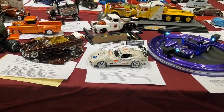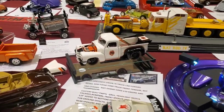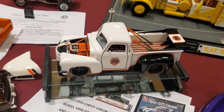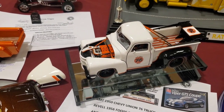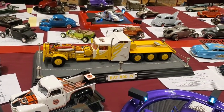Sweet. Okay, so I have this little jumpy. I've had to pause a couple times. Ooh, this is lovely. I feel like this might be from one of the Arizona guys. Not sure though. Great 76 truck. Really neat job there. This is the yellow guy in the back.